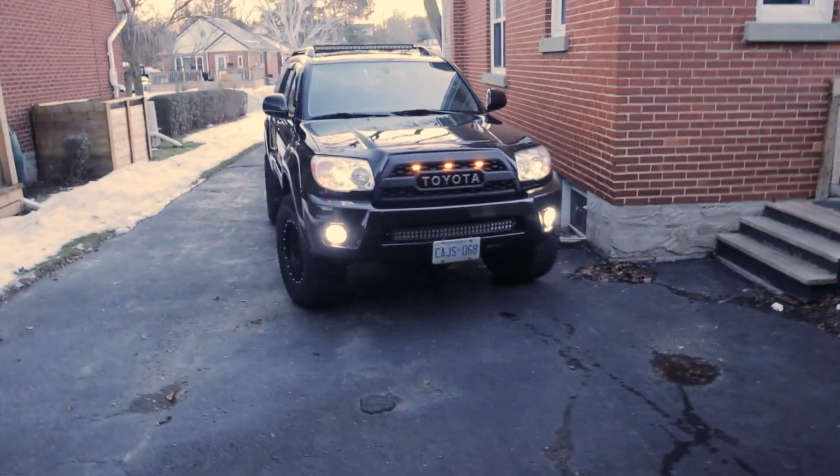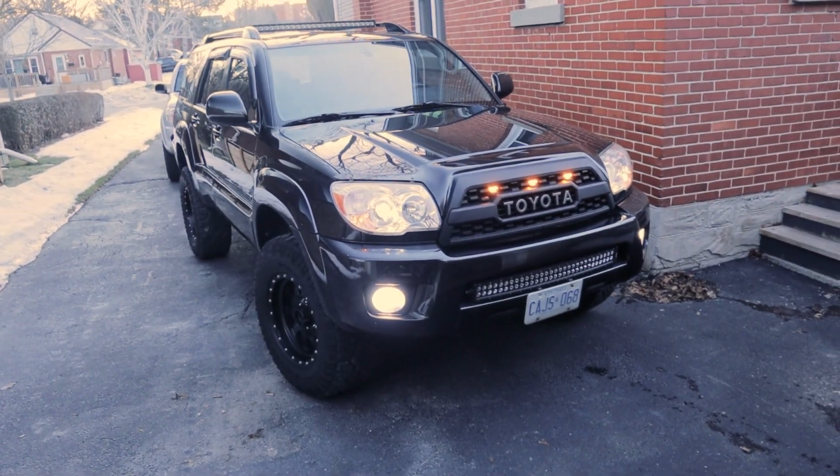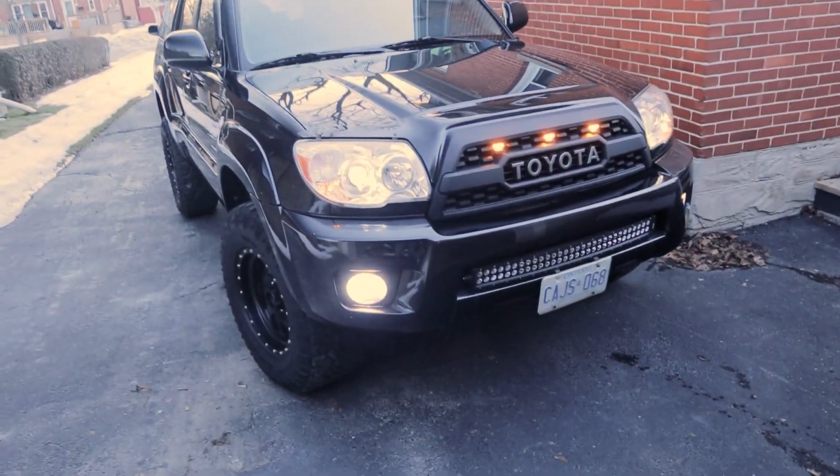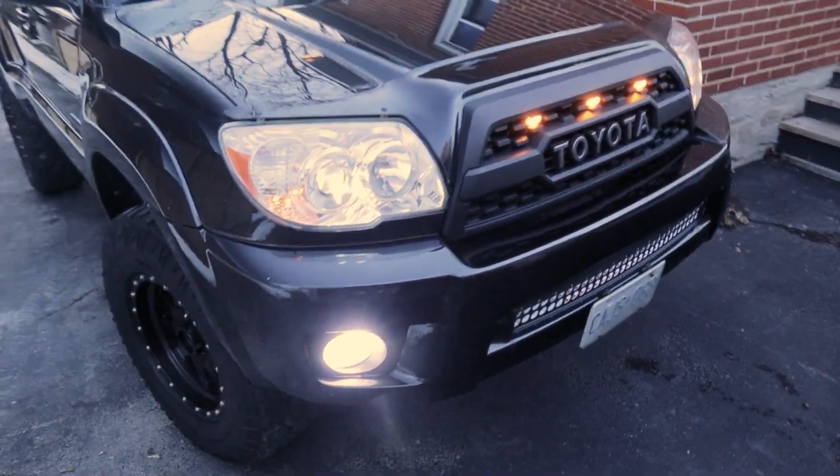So now they should come on when we have power to the truck. Let's see what we got. Alright, there we go. We have a TRD Pro grill on a 4th Gen 4Runner with functioning Raptor lights. And those are wired in just as if they're factory, so I like it. I think it looks pretty good.